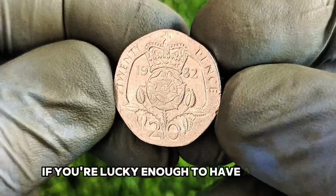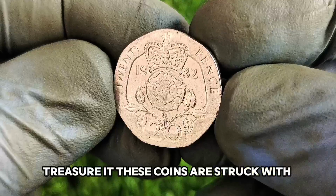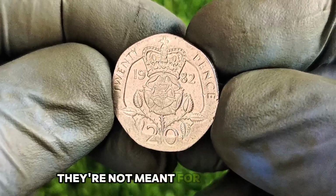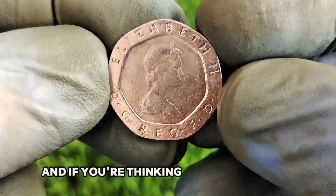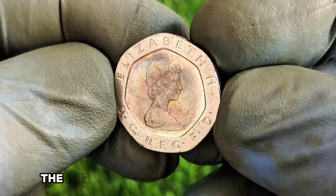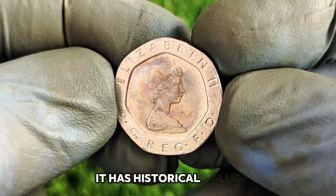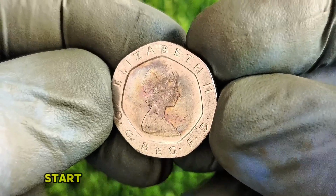If you're lucky enough to have a proof version from a Royal Mint set, treasure it. These coins are struck with extra care, giving them a mirror-like finish and sharper detail. They're not meant for circulation and are far more desirable to collectors. And if you're thinking about starting a coin collection, the 1982 20p is a fantastic place to begin. It has historical value, a great backstory, and it's part of a living currency system. Start with one, and before you know it, you might find yourself diving into the rich world of British coinage, discovering even more hidden gems.